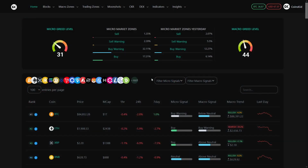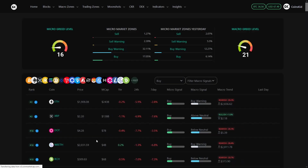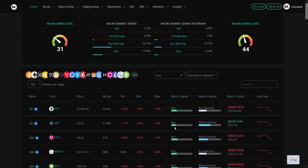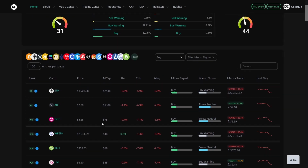Quickly before I do dive into the XRP chart with you, if you are looking for micro signals, at the moment I think the micro trade is not a short or sell, it's basically a buy or a long. But if you're looking for those micro signals, all you've got to do is come to the index, this little arrow here, click it and go buy. Click buy and it will show you all the coins that are presenting buy signals on the micro time frames. We've got Ethereum, XRP, DOT, and so on and so forth. So go down there and find what you're looking for.